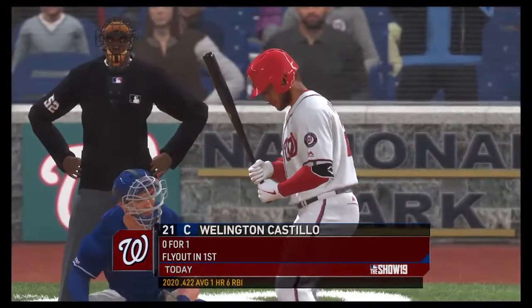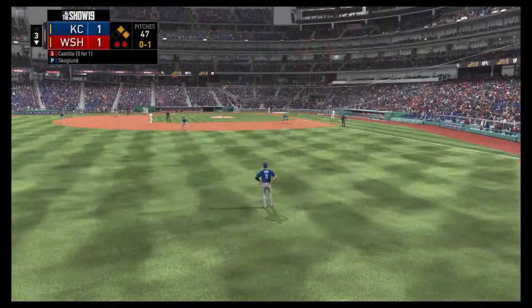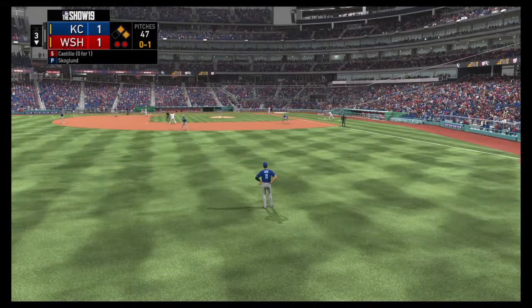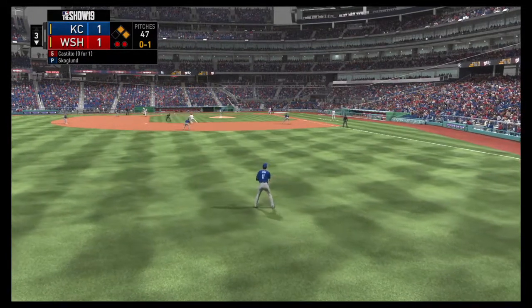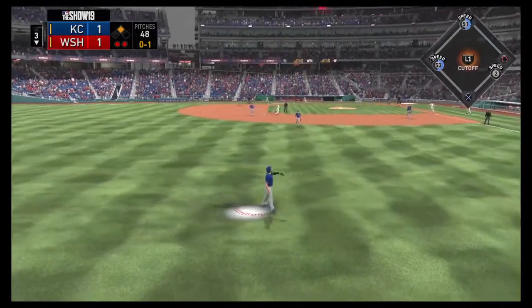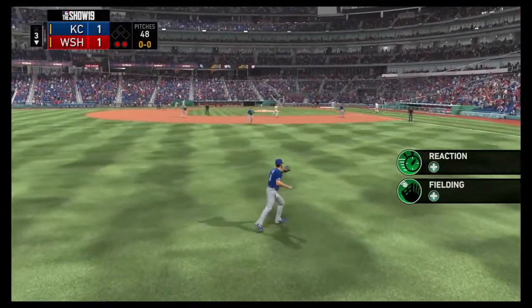Striding in now for the Nats, Wellington Castillo. Rendon over at second. Soto on at first with 2 down. Skied in the air to straightaway left. Moving under it, Hicks. And the inning is over.